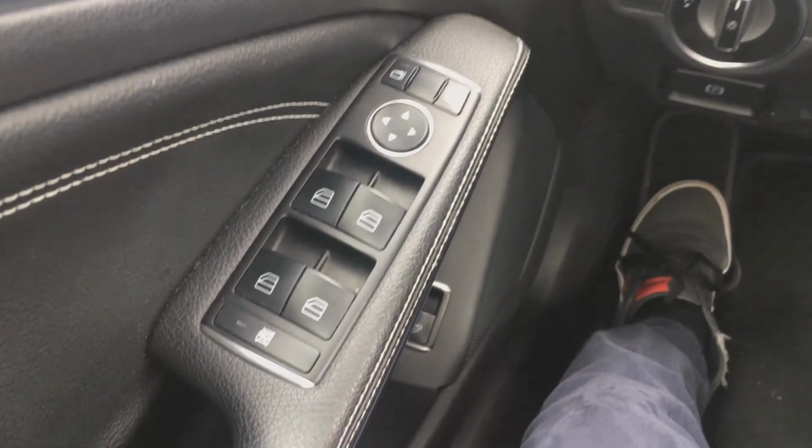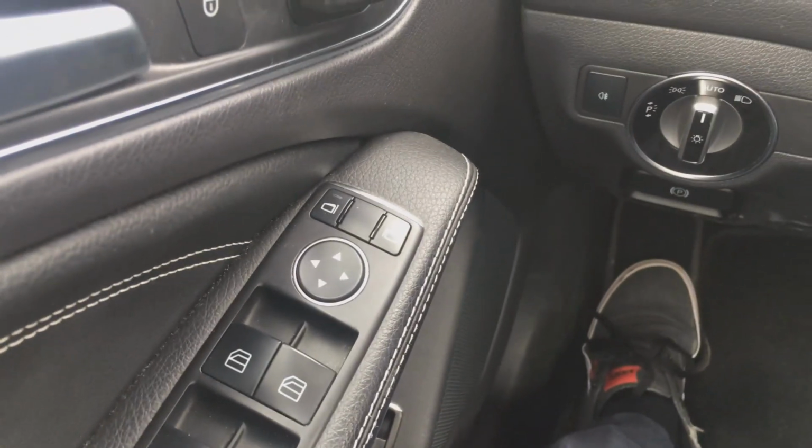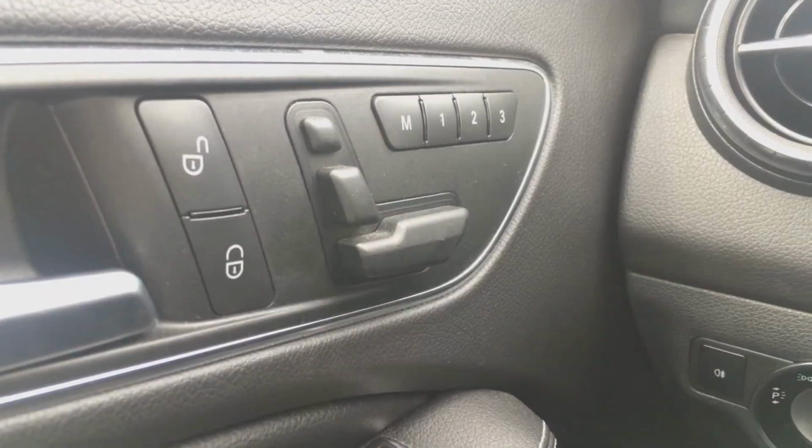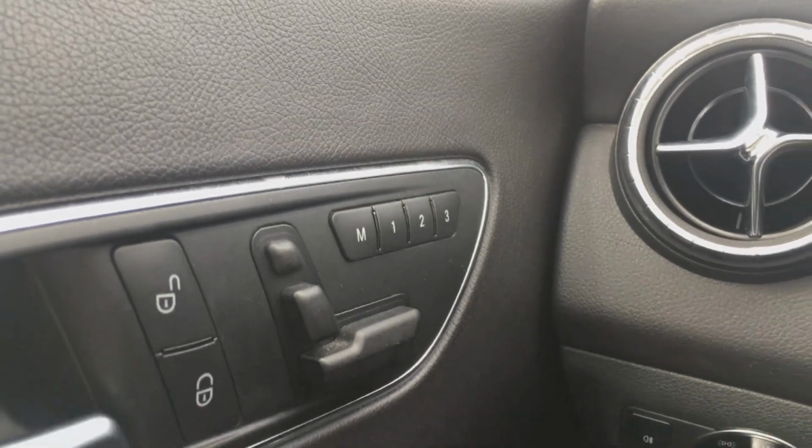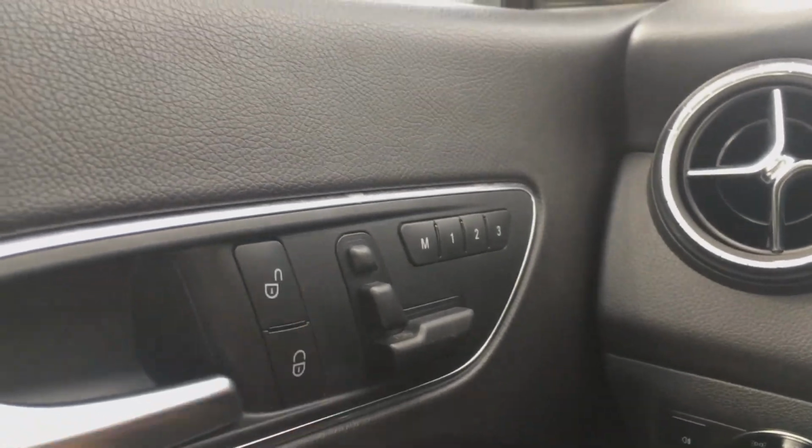All four windows on this car are all auto up and down. It also has power mirrors. It has an 8-way power driver seat with power lumbar. It also has 3-position memory seating. And that's your power lock switch right here.